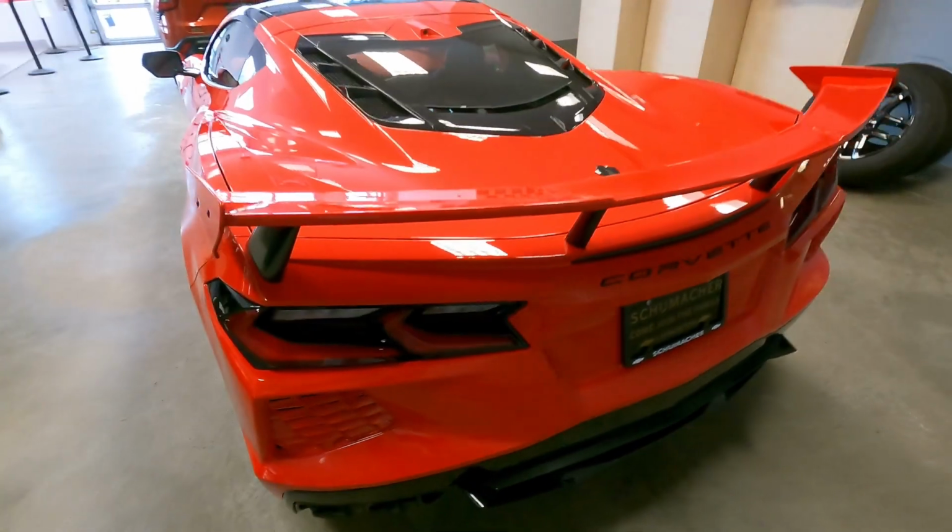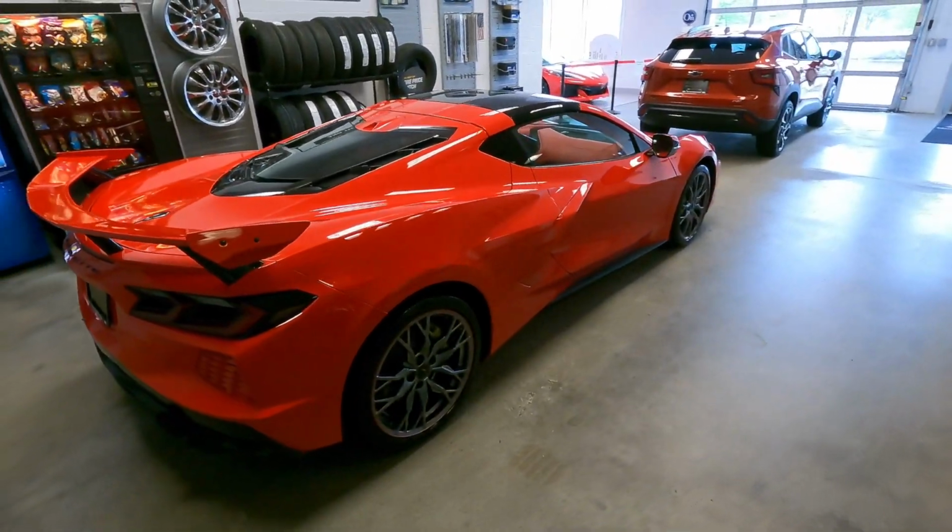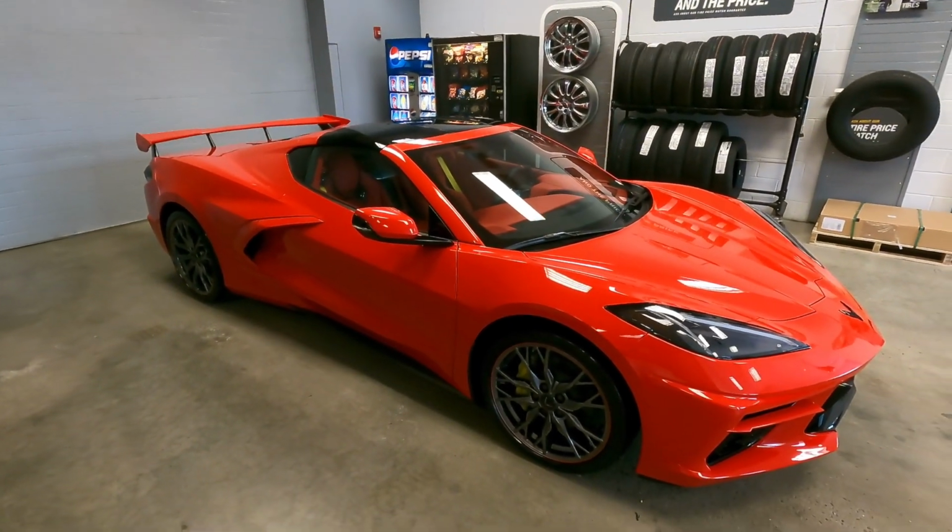So it really, I mean, it makes the car red. There's a lot of red on this car when you take off those little accents. A lot of times I always talk about the contrast between like the red and the black, or the orange and the black, the blue and the black, like the different colors. This one, it's all red.